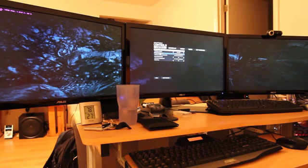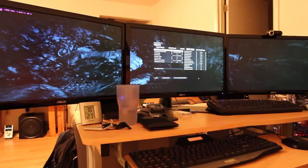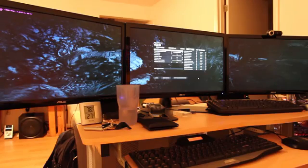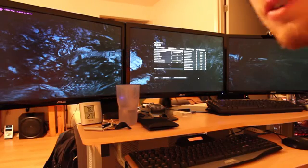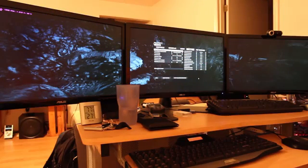Okay, this is going to be a test of Battlefield 3 on 6040 by 1080 degree 1080p monitors in surround with an NVIDIA GTX 770 Gigabyte Windforce 4 gigabyte edition. I don't know if you can see the top left over here. It's showing 2.142 gigabytes of memory, so it's using over 2 gigabytes. So the 4 gigabytes is coming into use currently.